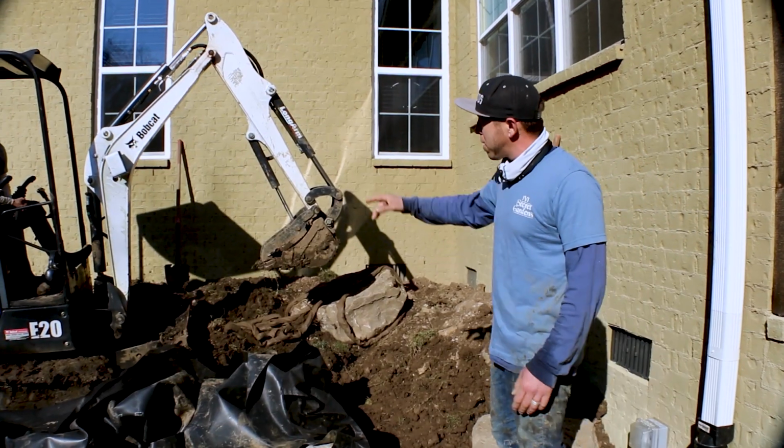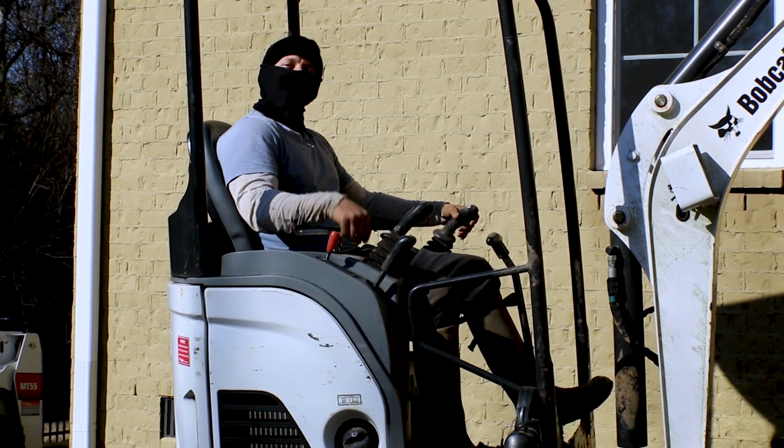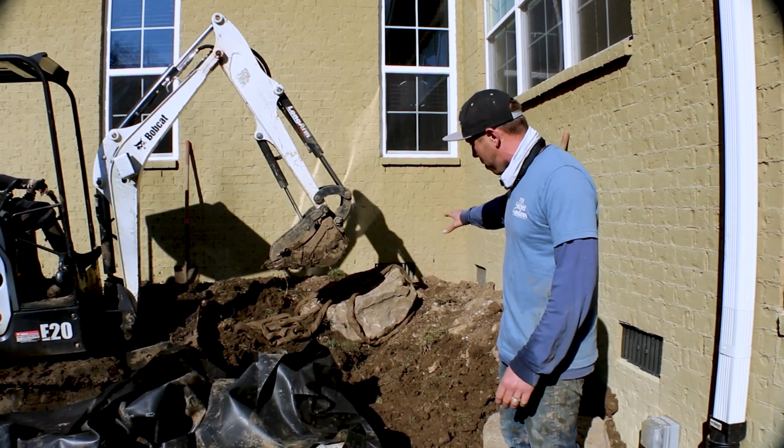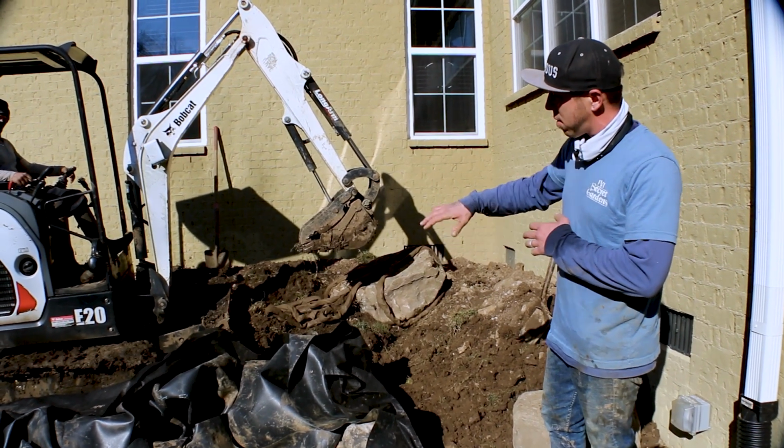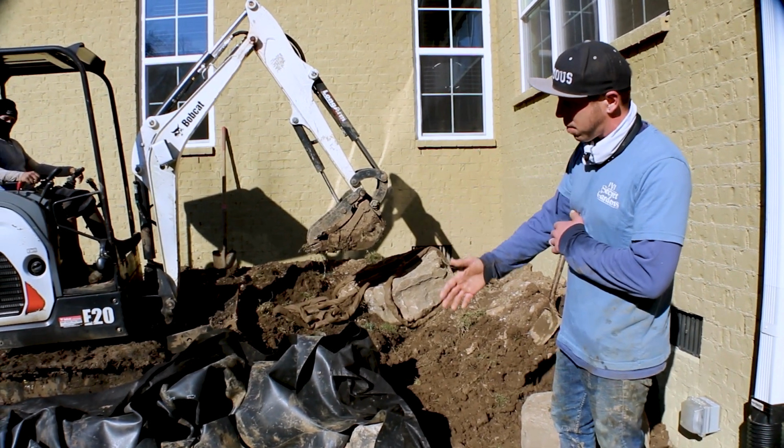All right, so here's what we're gonna do. Chris is our operator for today. We're gonna move this big old boy into place to help with our retaining wall. We've designed a way to stack these rocks to retain the dirt along with the soil behind it so it doesn't wash into the pond.